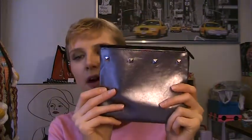So this bag's super cute. I like it. It's just a metallic silver. It's got some studs on here. Studs are always cool. And so this month I got 5 products.